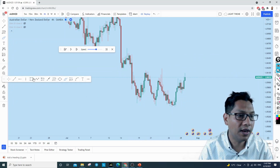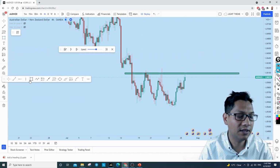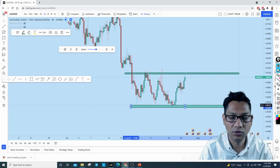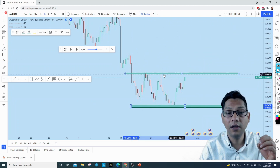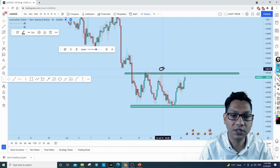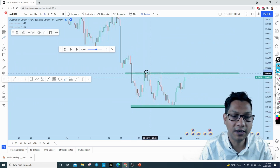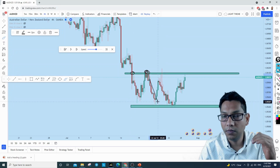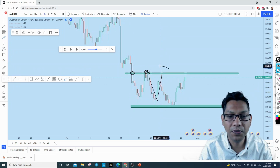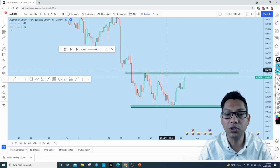Now look at this one. Let's draw the support and the resistance. This is the support and this is the resistance, right? Now look at this here. What happened? The price created a false breakout of this resistance. The price came here, ranged from here, created a resistance here, and then moved to the downside, went up, and created a false breakout. That means it broke the resistance and came back into the range again. So this is a false breakout.